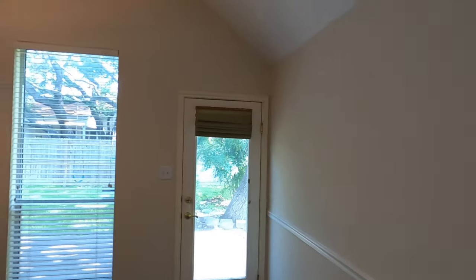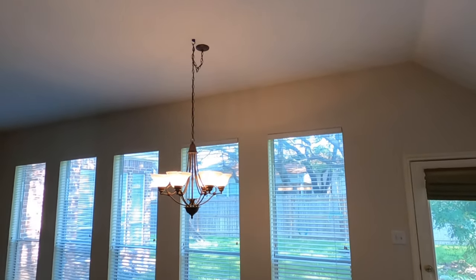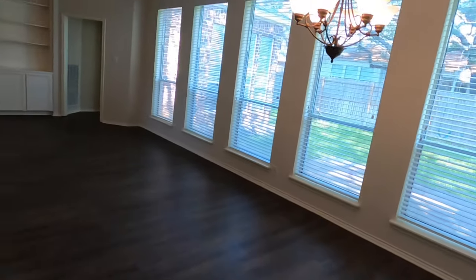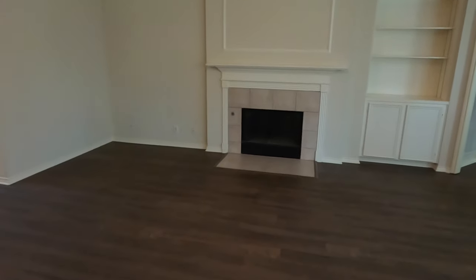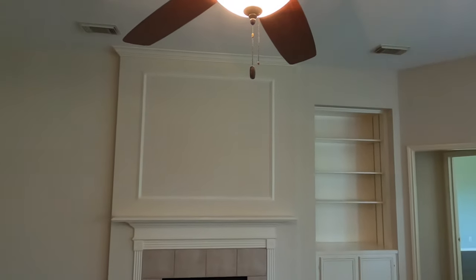All right, let's check out the main living space. This is your breakfast nook space right here. Like I said, still pretty tall ceilings. Plenty of space for your table. Main living space: you can put your couch here, and have your TV set up above the fireplace or off in the corner if you wish.